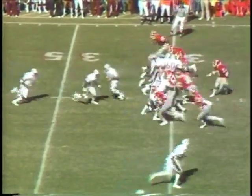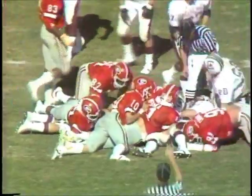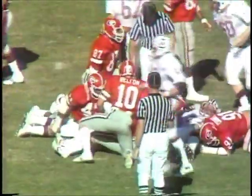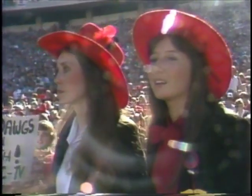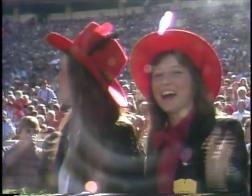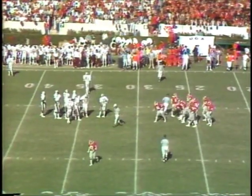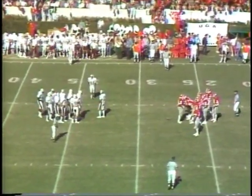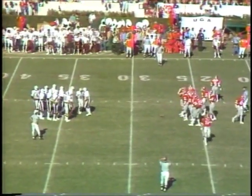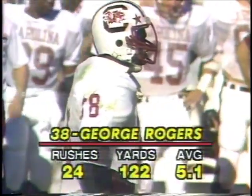Second down and 10 from the Georgia 30. Now they go to Percy Reeves in a tailback for South Carolina. And Reeves gets three. Reeves is going out, and George Rogers, having, I'm sure, gotten himself a drink of water and taken a breath, is back in. And it's third down and 8 at the 28 of Georgia. Picked up 2. Last time they were in this situation, they ran the ball.